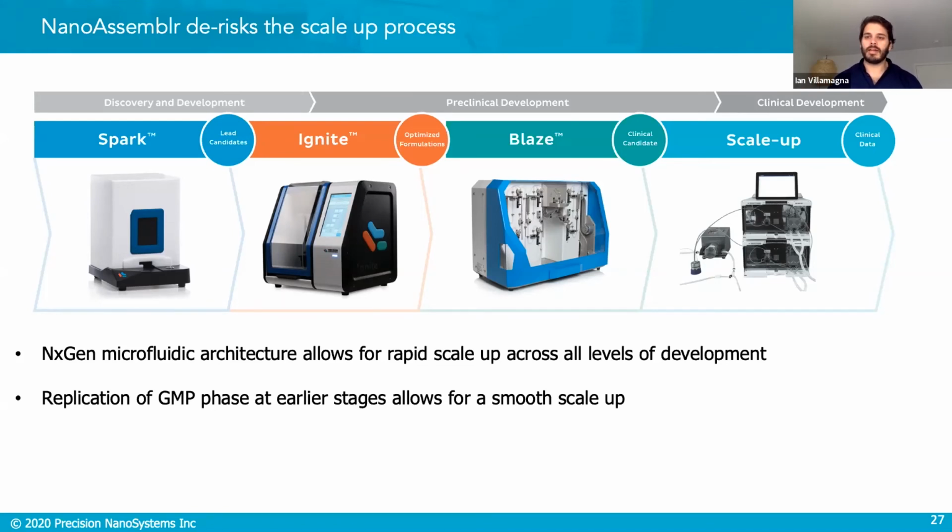And by doing that in a stepwise fashion and gathering as much data as we can at a laboratory scale or at a preclinical scale with the Blaze, what that enables us to do is move into that scale-up phase and move into using that GMP system at a place where we know as much as we can possibly know about these formulations, whether they're liposomes or lipid nanoparticles, and really effectively enable that scale up and that rapid scale up to enable something like getting all those doses out for COVID-19 vaccination.